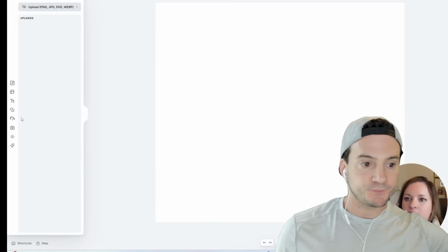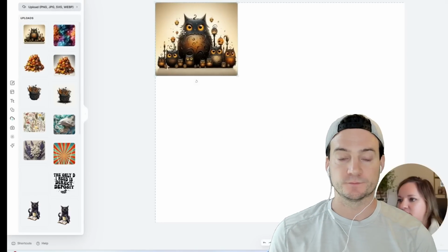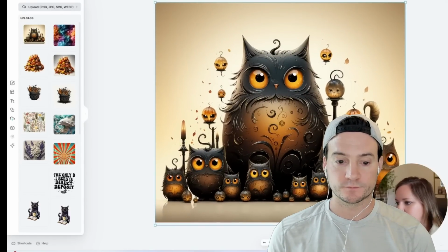Click create, and then I'm going to upload my cats and drag it into here. Most of the time I would probably remove the background off of this, but I think it looks cute, so I'm going to leave it.